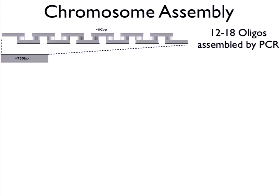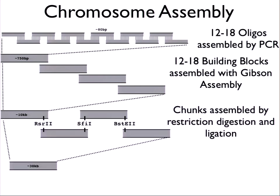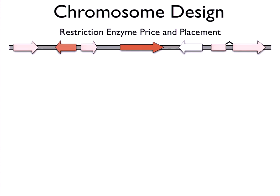Those oligos are assembled by PCR back into building blocks, which are assembled with Gibson assembly, back into chunks, which are put together by restriction digestion and ligation with those restriction enzyme sites we put in, into bigger chunks, which are then homologously recombined back into the chromosome. And that's how we iteratively put the synthetic genome in.